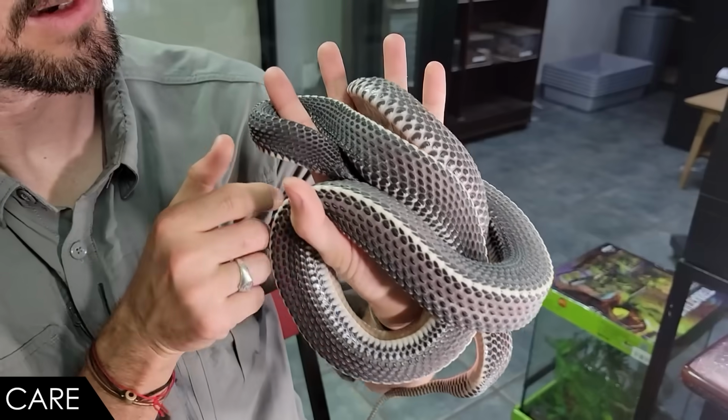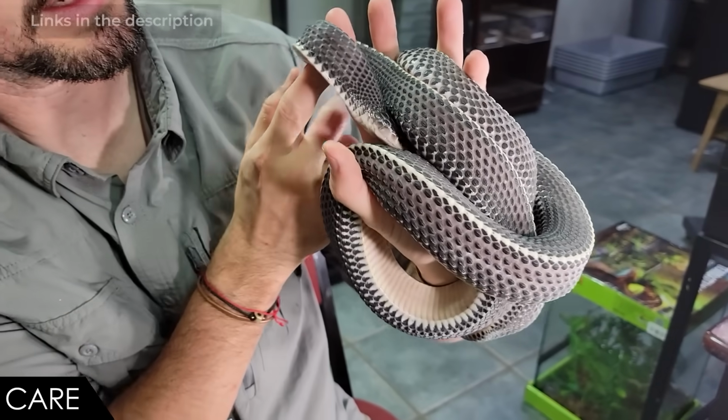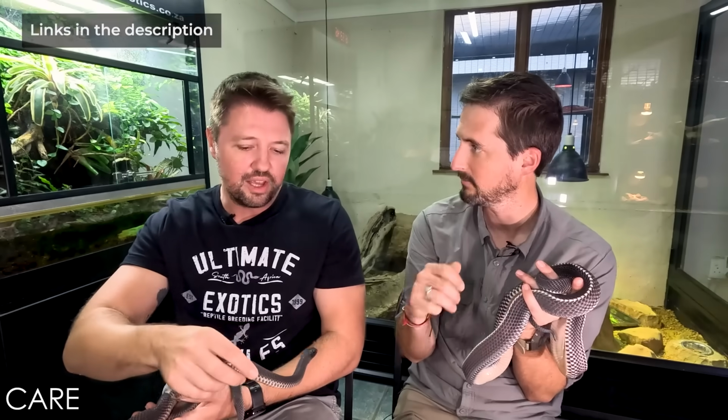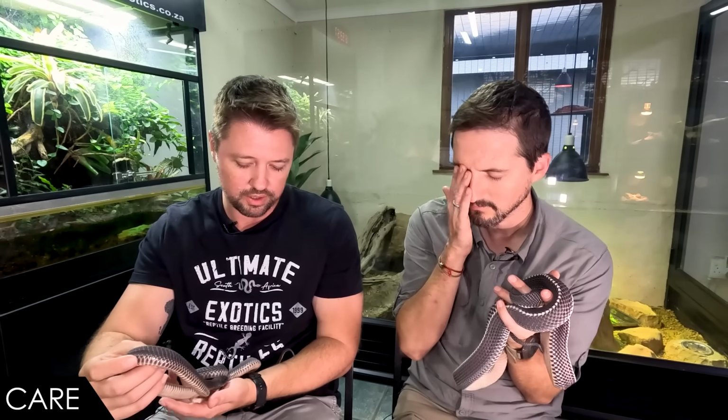In captivity, over the years of captive breeding them, we've got all ours feeding primarily on rodents. So they start on pinky mice right from the get-go, but it does take some time. The babies can be challenging, and some of them take quite a long time before they start eating on a regular basis. But once they start eating, they're really good feeders and they've got an excellent appetite.